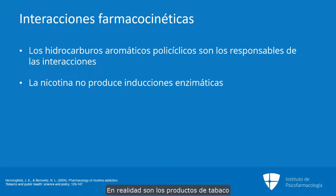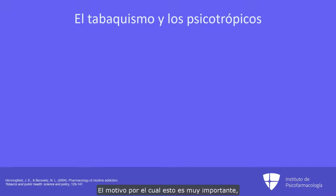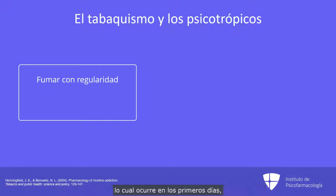It's really about the use of tobacco products, predominantly smoked tobacco, that burns the organic matter producing these hydrocarbons. And these hydrocarbons lead to the induction of certain cytochrome P450 enzymes, notably CYP1A2 predominantly, but also CYP1A1 and CYP2E1, or other major enzymes that are induced by tobacco. The reason this becomes very critical is that when somebody becomes a regular smoker, and this happens within the first few days of smoking, this will lead to the increased clearance of a variety of pharmacologic agents that are used, especially in psychiatric populations.